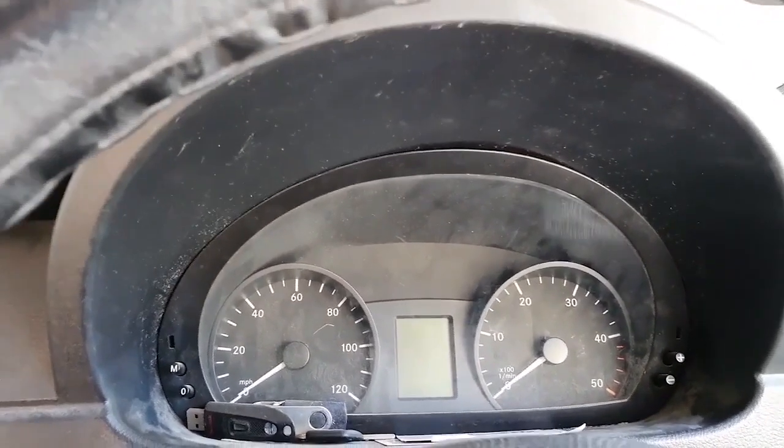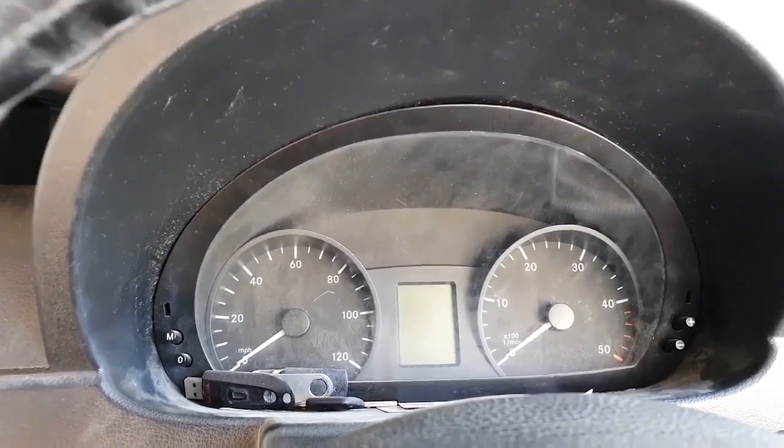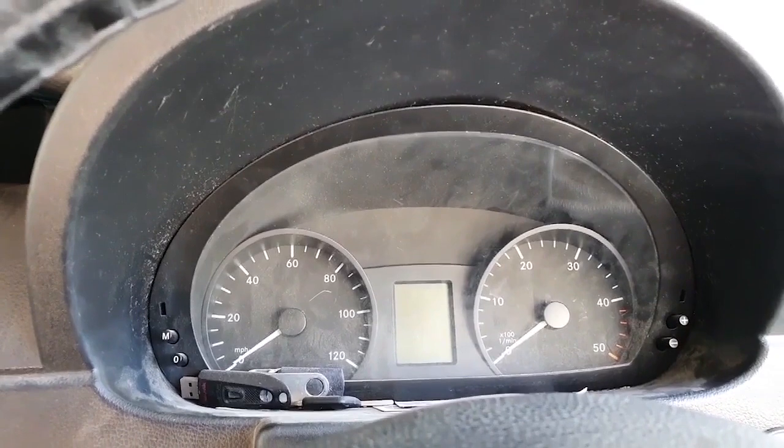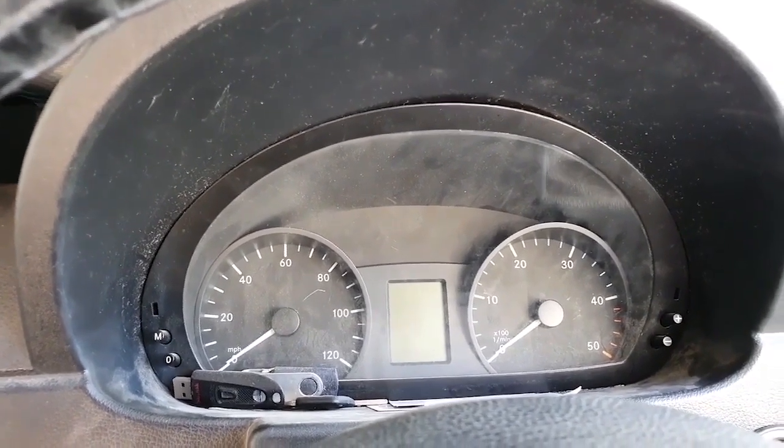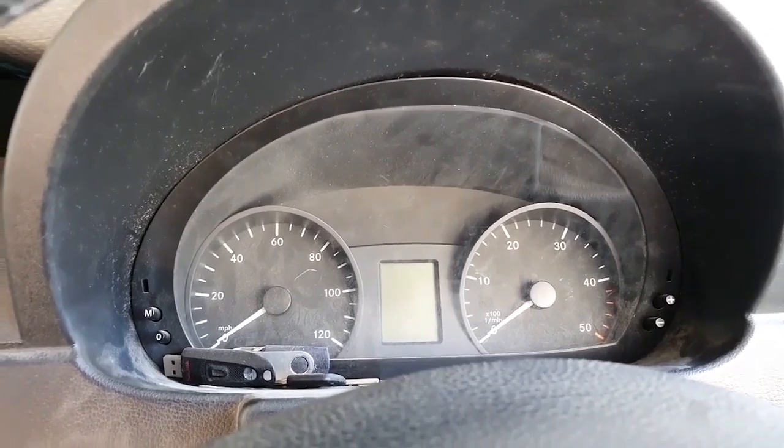Today we're going to go through a problem I had last weekend. Today it's Sunday the 18th of September 2022. I am in Cyprus. Even though it's September, the weather is very hot here.